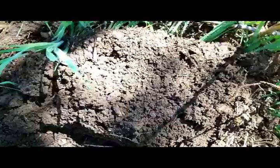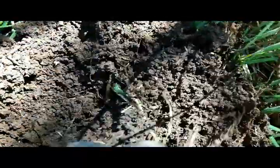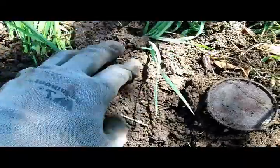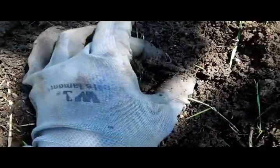Nice. Yeah, look at all the nails. See them all right here? Tons and tons of nails. I'll turn my detector on so you can hear what it sounds like. It's tricky detecting in all this iron, but there is a way, and I'll show you. That's what I was hearing right there. Just a lid. Look at all the nails in here. Wow. Screws too. There's an old screw.